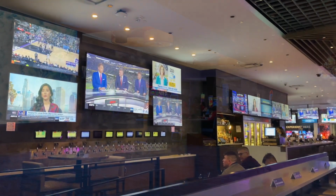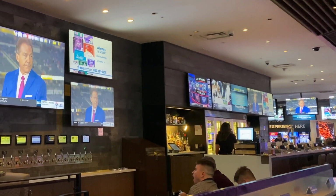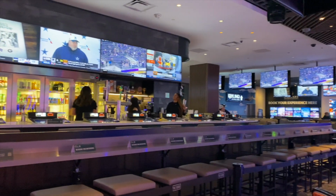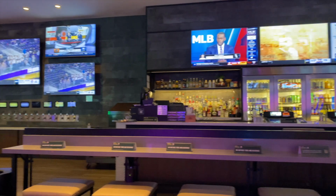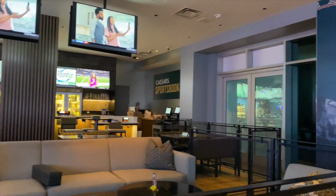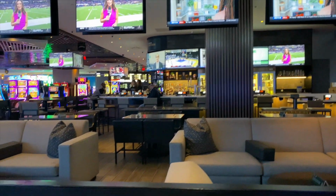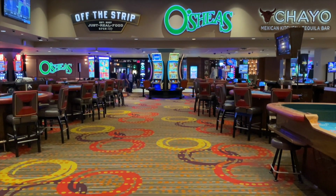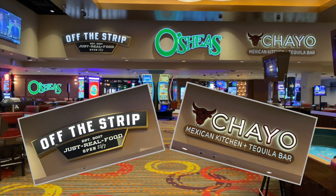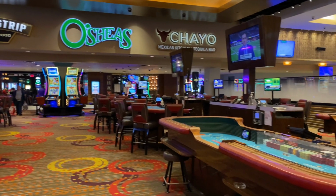Of all the places we've stopped into so far, the sports book at the LINQ is by far the most appealing. The bar goes on forever. There are more than 30 TVs and plenty of lounge space. One thing we like, in this area you've got 3 popular venues that you can access from inside the casino or out on the LINQ Promenade.